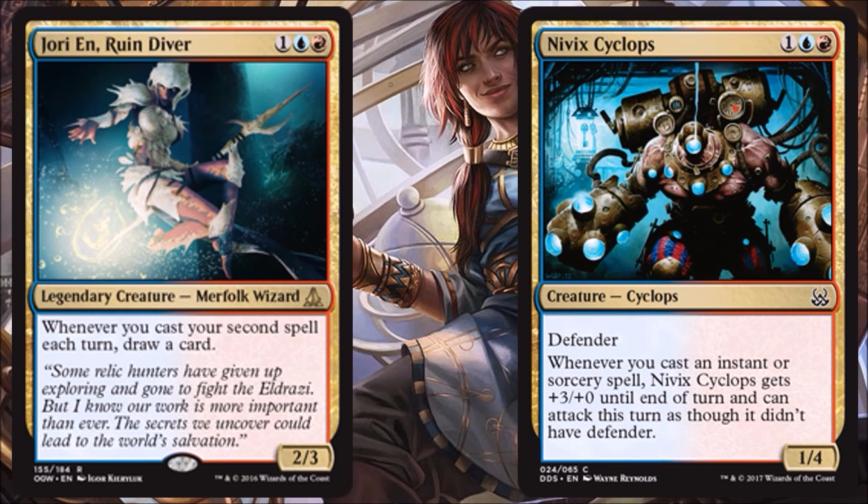Next, we have a couple more creatures that get better based on the spells you're casting. Jori En, Runediver, for the second spell you cast each turn, you get to draw a card. And Nivix Cyclops, every time you cast an instant or sorcery spell, this will get +3/+0 until end of turn, and you can also have it attack as if it didn't have Defender.